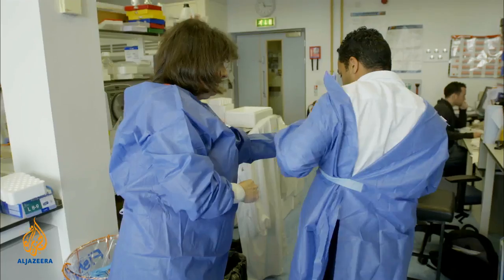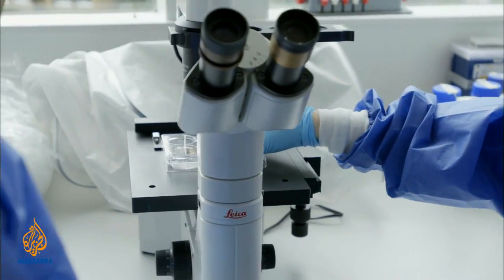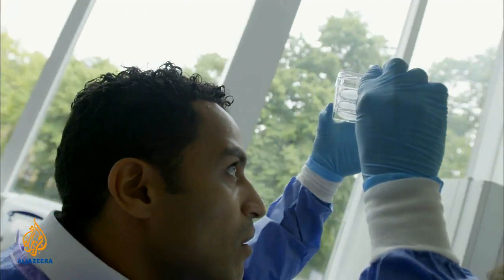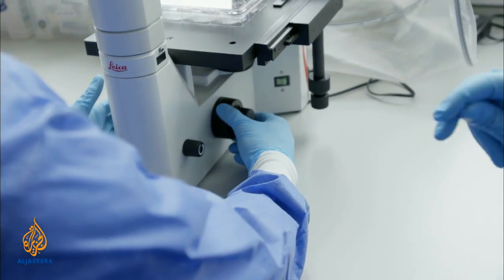So the first thing before we do anything with any cells is to have a look at them and see how they look. So these are some embryonic stem cells. Stem cells are the building blocks of the body and have the ability to develop into many different cell types. Jo and her team are using them to produce a potentially unlimited supply of blood.